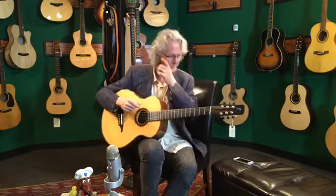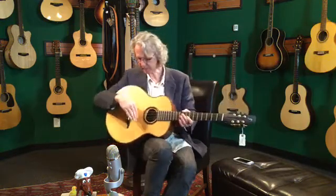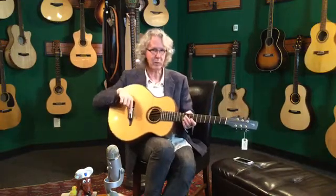Takes a little bit of adjustment. 13 frets to the body, which kind of splits the difference. It gives you a little bit more access up the neck, but it pushes the bridge down towards the middle of the lower bout for more intense articulation, a little less saturation. What the hell am I talking about?